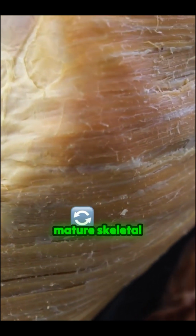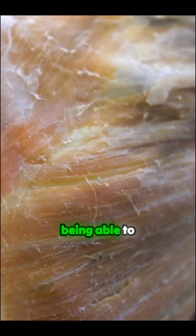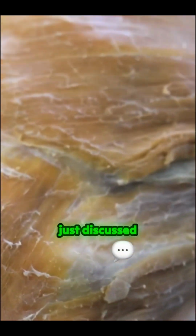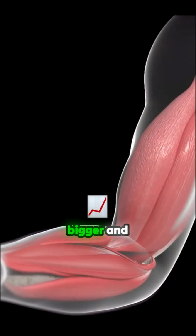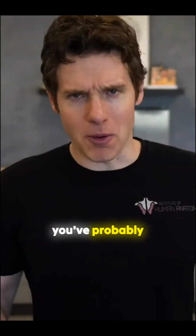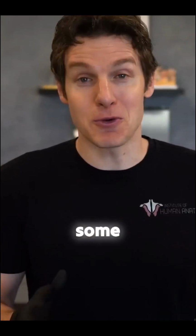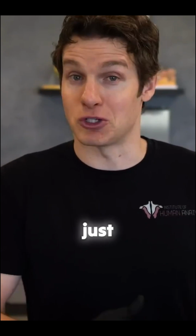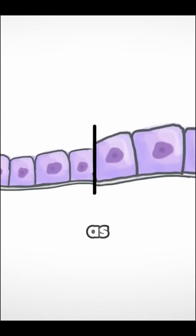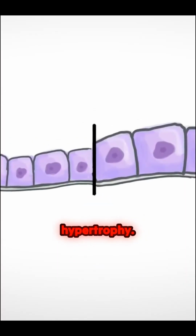So again, with mature skeletal muscle cells not being able to divide and the limitations we just discussed with these satellite cells, how do our skeletal muscles get bigger and stronger? Well, you've probably seen this coming, and hopefully you learned some cool stuff along the way, but the skeletal muscle cells that you already have just get bigger. And when cells get bigger, as we've already mentioned, we call this hypertrophy.